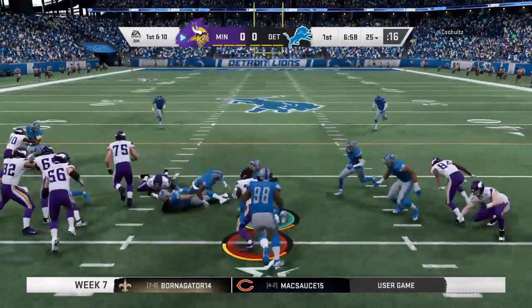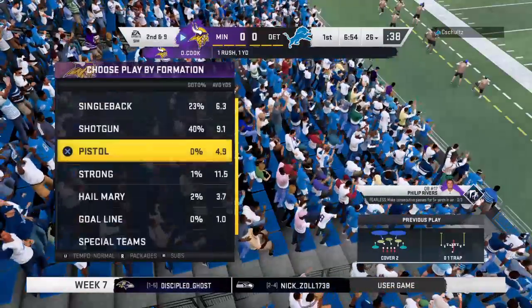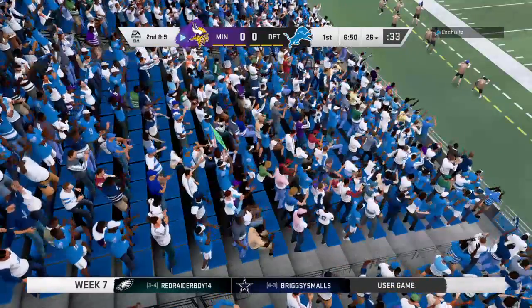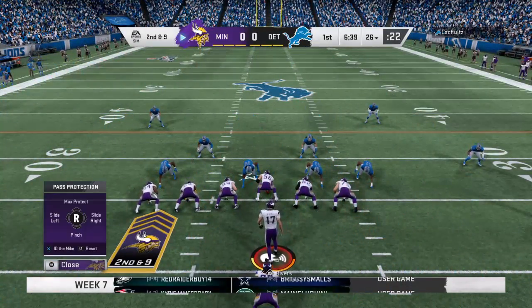Here's Dalvin Cook, third-year back from Florida State, and not much to speak of. Call it a 1-yard gain up to the 26. Trey Flowers there on the tackle. The last play got just a yard. Here's 2nd and 9 from the 26.